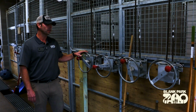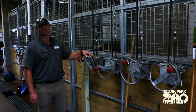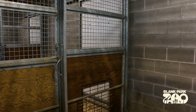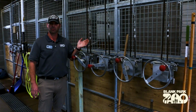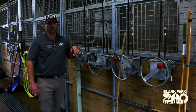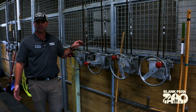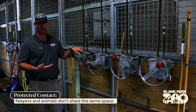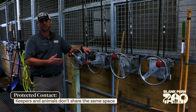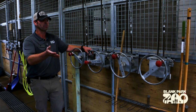For keeper safety, you can see we have these pulley systems set up. This allows us to open and control any of the doors on their inside holding and access to the outside yard without us actually having to go in with the animals. Safety is always first on our mind, both our safety and the animals'. Any animal can be dangerous, so we always stay in protected contact with these guys. This allows us to do that, and we can do everything we need to do from right here: separate them for food in the morning, get them over for weights, everything.